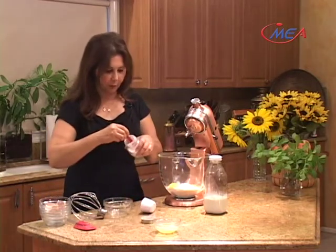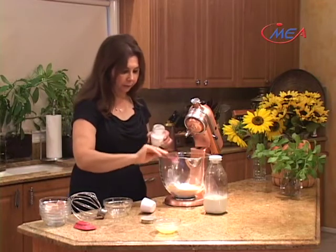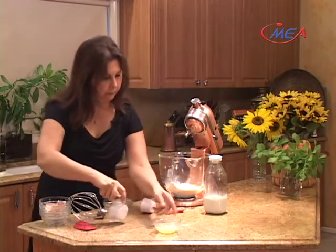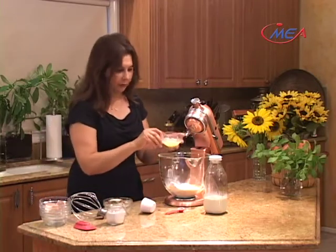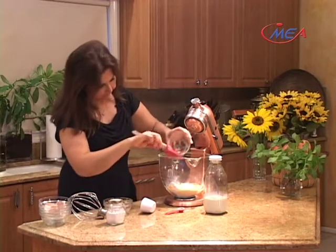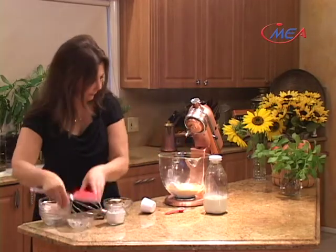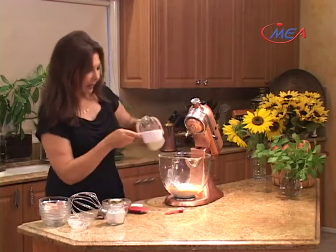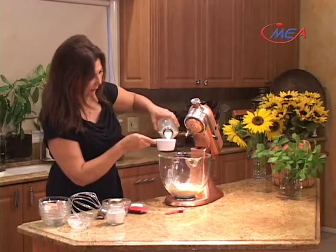Half a teaspoon of baking powder. 2 tablespoons of melted butter. And finally, half a cup of half and half.